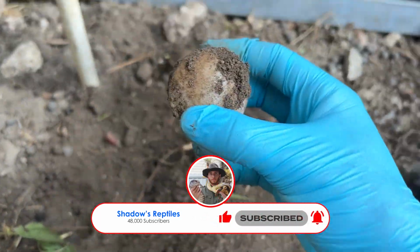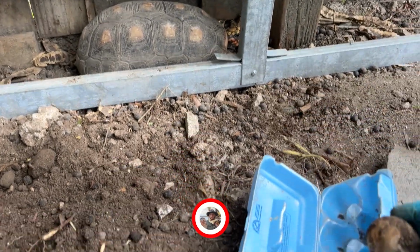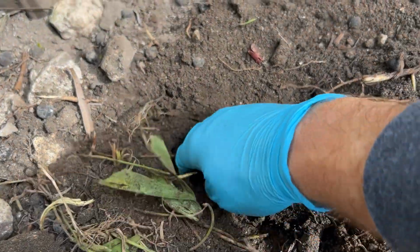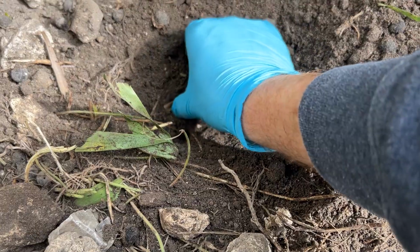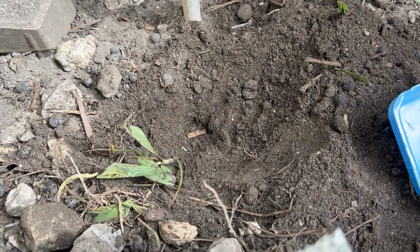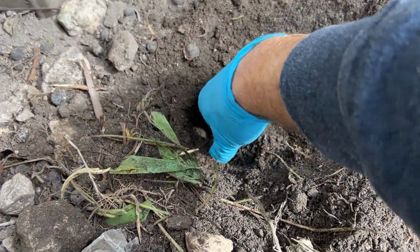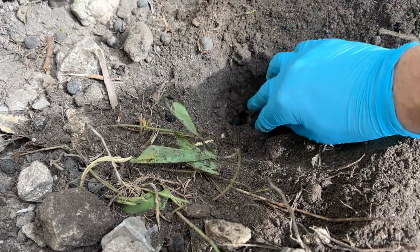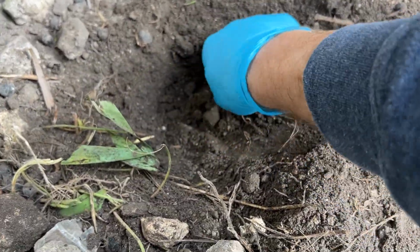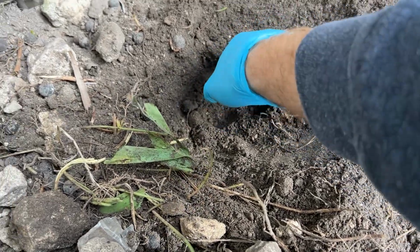A beautiful redfoot tortoise egg. Let's go ahead and put this little guy right here. We're gonna keep looking to see if we find any more. These guys usually lay somewhere between 2 to 4 eggs, and then in my bigger clutch I'll sometimes get 5 or 6. And then my biggest clutch yet, my record clutch, is actually 8 redfoot eggs, which was recently broken.